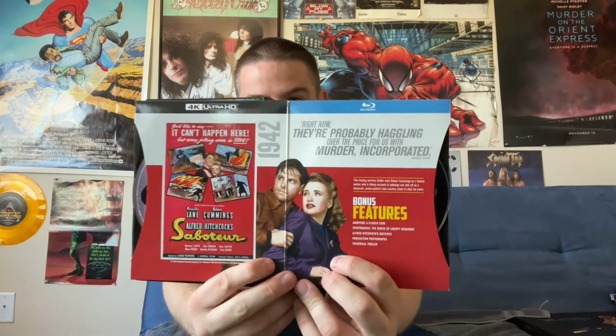Nice opening page there with a quote from Hitch and some great photos of posters and such. First film in the collection is Saboteur from 1942. This is not to be confused with the earlier Hitchcock film that's called Sabotage, which came out in the 30s.